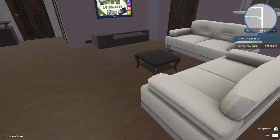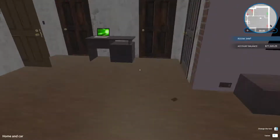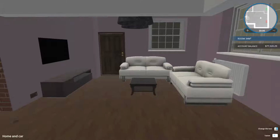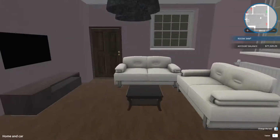All right, so we've got ourselves a little living room, which I personally really dig. So yeah, again, we just wanted to do like a little 15-minute sort of thing where we focus on our own little house. And so this is what we've got right now in terms of a little space, which is great.